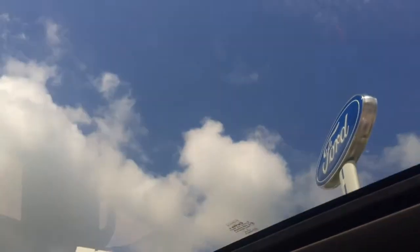And before I get this video going too long, the last thing I really want to show you is the dual panel moonroof. This is really cool because this back one opens as well. The middle is just a skylight. The front one is actually a moonroof that opens up all the way, which is really cool. It also tilts, and with that you get a universal garage door opener.